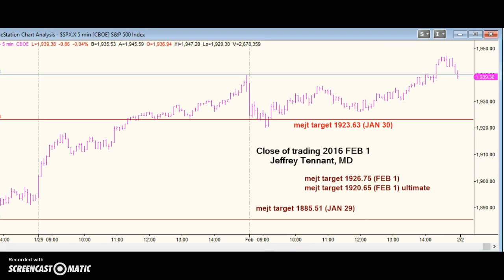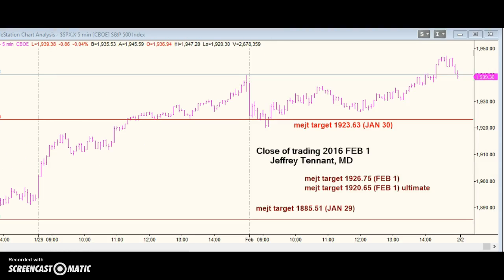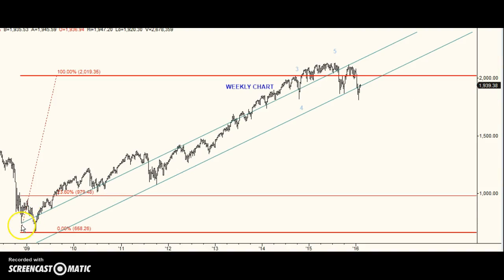On the intermediate term, we have the NASDAQ McClellan oscillator hitting its upper Bollinger Band. Once it reverses, that's a sign of a tradable change in trend. And if you look at the weekly chart, let's remember we connected these two lines. We saw right at the top there was a drop down right from that line, a pullback to the line, and that was the end.